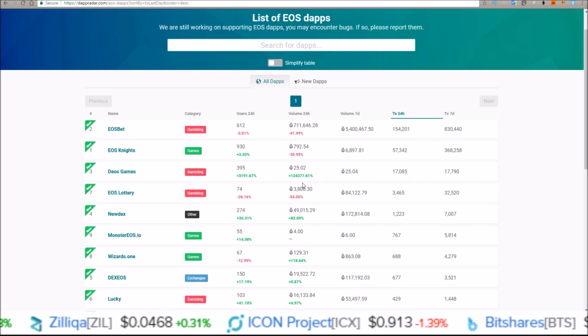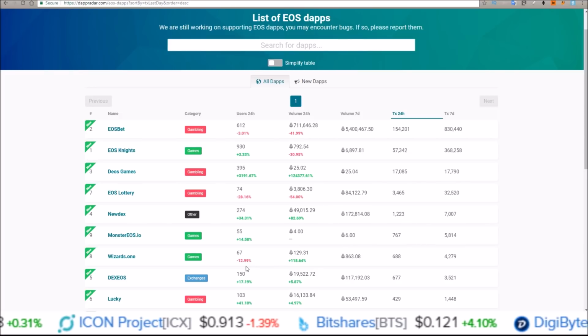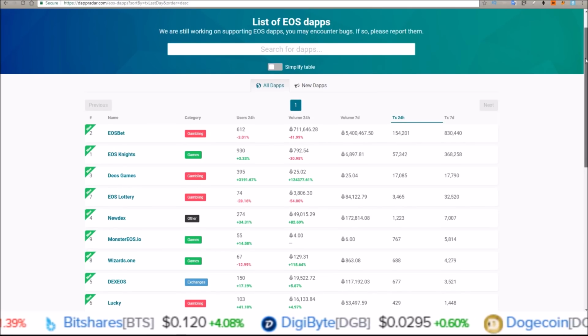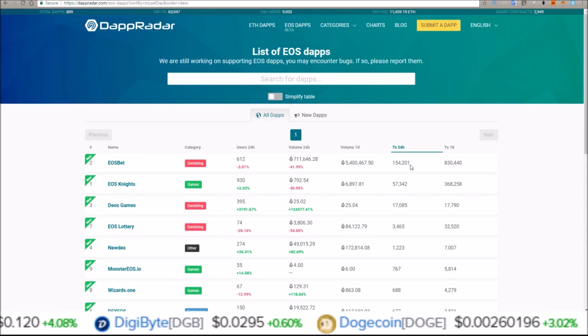Now, I also want to get into Newdex versus Dexeos. We'll get into that later in the video just to show you which exchange is better based on volume and users we're seeing. But first, I want to compare these numbers to what we're seeing on ETH.